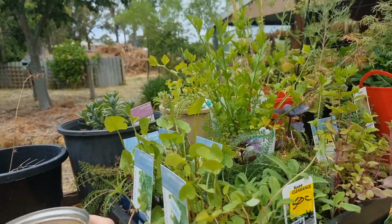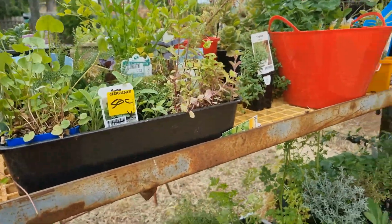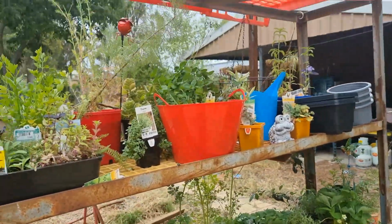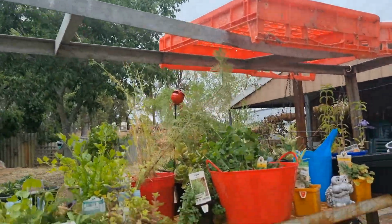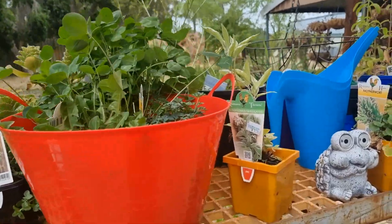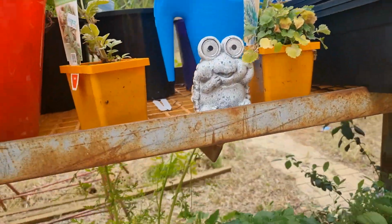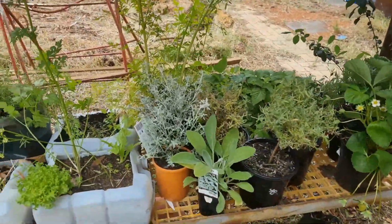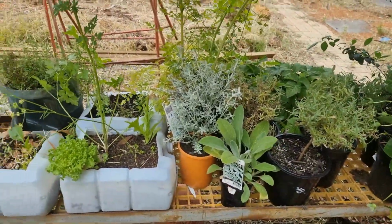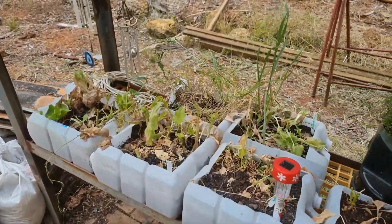So this is my herb garden that is happening at the moment. It is all just on this frame that also got crushed during the tree falling down. I have some awesome stuff going on in here. I'm going to be potting a lot of this up sooner rather than later. And all of the greens that were in here have now gone.